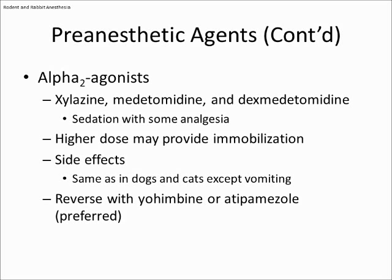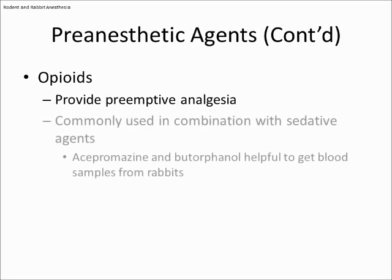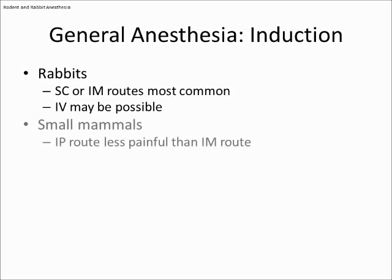Opioids, we love opioids. We keep talking about opioids. No need to go over that. You know all these things here. Okay, so like I said, with rabbits, I have a common route here. We actually try to avoid the sub-Q route in all of our exotic breeds here. And if possible, you always want to go IV. The only breed in terms of this lecture we can ever get IV catheterization in is our rabbits, period. Good luck trying to get in a gerbil or a hamster.